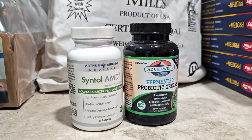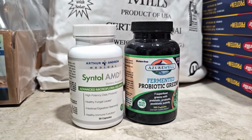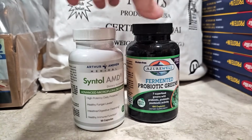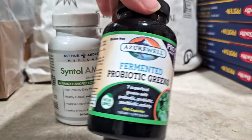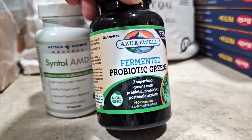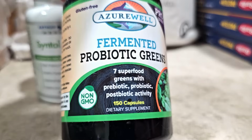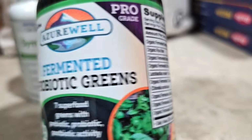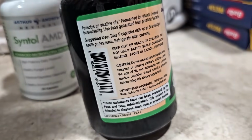We try to keep our immune systems up and our digestion working healthy without having to use traditional medicine. So these are a couple things that I bought to try. These are pill supplements. This is a fermented probiotic greens, 7 superfood greens with prebiotic, probiotic, and postbiotic activity. So I thought this sounded really good. I'm going to try these.